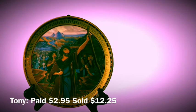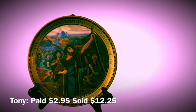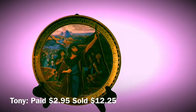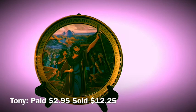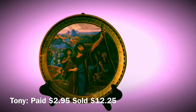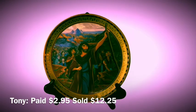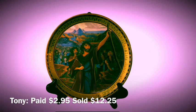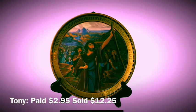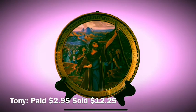Hi, everybody. I bought this Franklin Mint collector plate, Prince of Egypt. I found it at an estate sale. In fact, I found all kinds of collector plates there, and they gave me a deal for $2.75 for each plate. I've got a whole bunch of them. But I sold this plate. It was my first plate that I sold, and I sold it for $12.25 plus shipping. So if anybody wants any Franklin Mint collector's plates, you know where to go. Help Tony out.